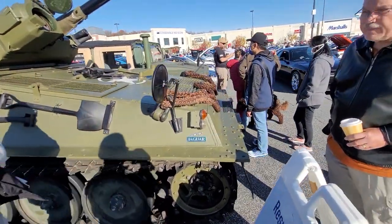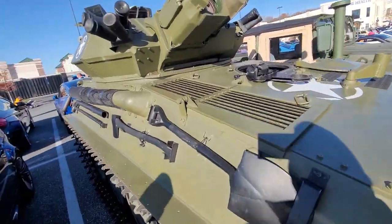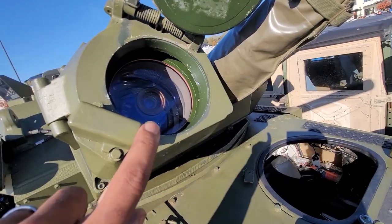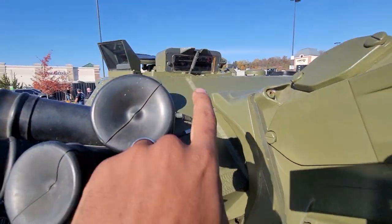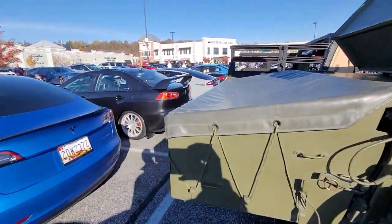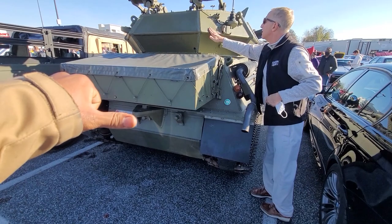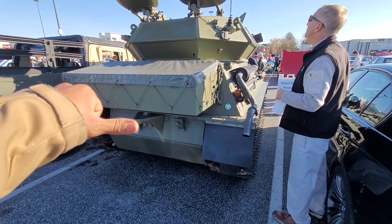Some of the things that make this thing street legal, like you said, there are turn signals here. I can't really see it, but there is a windshield wiper there and up there. As you walk around the car or tank, there is a license plate underneath my finger, but we're not going to show that to you guys.